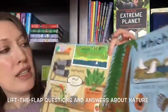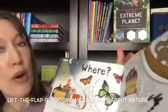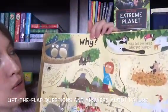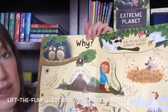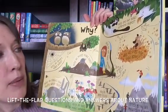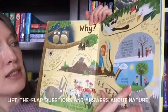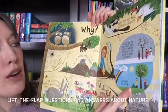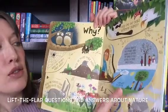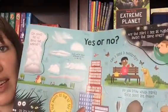And these books cover the which, where, when, how, and why questions. So it addresses a lot of information. So it has lots to learn, and it's recommended for ages 4 and up. Why do trees lose their leaves? Because there's not enough light, water, or warmth for leaves in the winter, so trees have to rest. So lots to learn from reading this book.